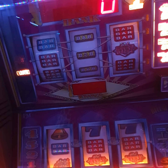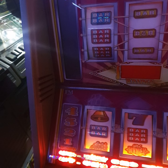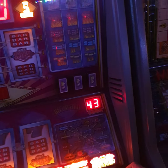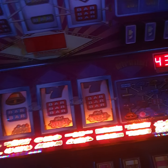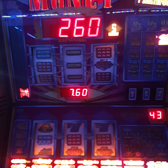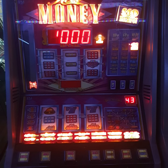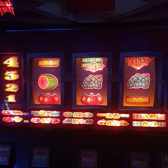We can pick. So what do we go for? Which one was a good one? Forgot now. We'll go for the skill one at the bottom. Oh wow, that's a bit easy, isn't it? Don't even get a jackpot tune for your work.